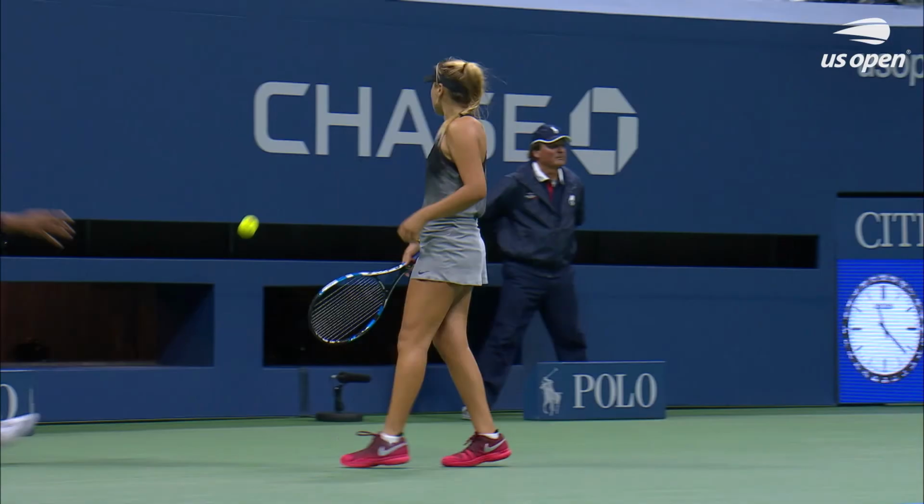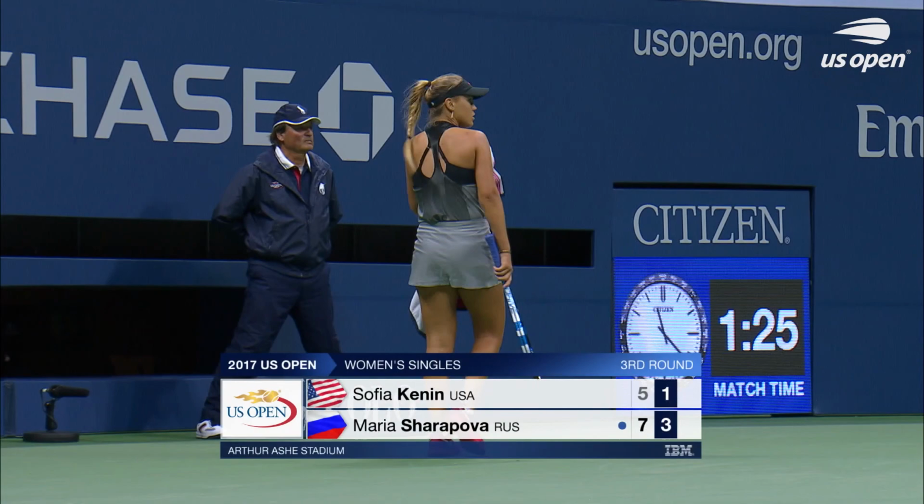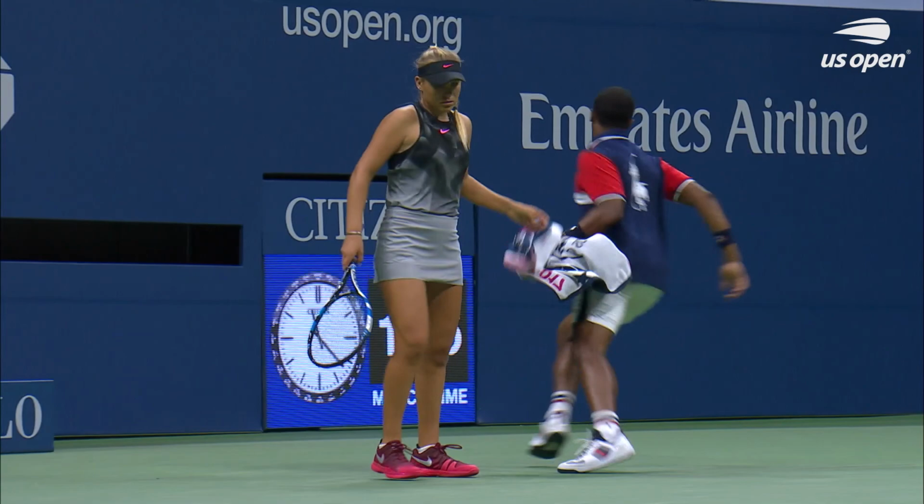Service hold, first one of this set for Sofia Kenin. And it is 3-1, Sharapova up a set as well for Maria.